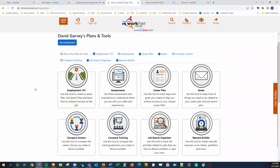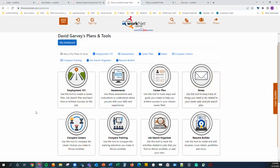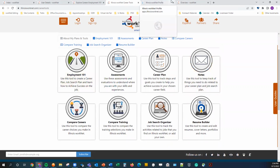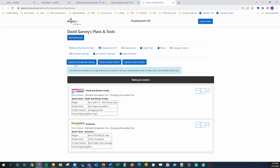So going back to the plans and tools over here, we have notes. This is a tool that can be used to keep track of things that you need to do related to your career plan and job search. A really cool feature we have is the compare careers. You can use this tool to compare the career choices that you've selected.